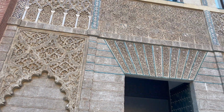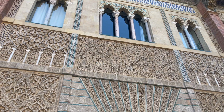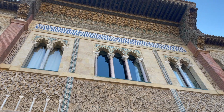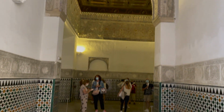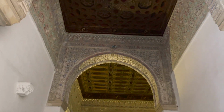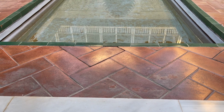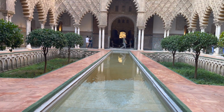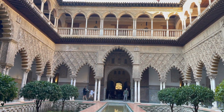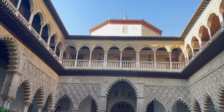One thing I learned from the audio guide was that because it's so hot here in the summertime, and obviously there's no air conditioning in the 1500s, the king would sleep on the first floor during the summer where it was cooler, with better air ventilation, but in the wintertime would sleep on the top floor where it was less humid and a little bit warmer from the sun during the day. So it was cool.